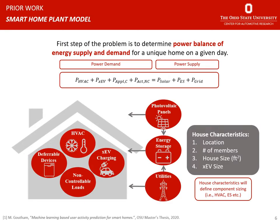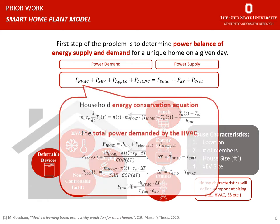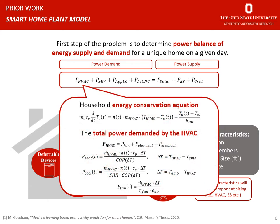To enable the development of the HEMS, prior work on the modeling of the power in the smart home will be briefly investigated first. An energy balance equation that considers the power consuming and supplying subsystems in the home can be defined. And each of these subsystems are modeled based on the specific house characteristics, such as location and house size. First, the power required by the HVAC is determined with a household energy conservation equation. The total power of the HVAC is the summation of the power of the fan and either the power of the air conditioner or the heater, depending on the season.